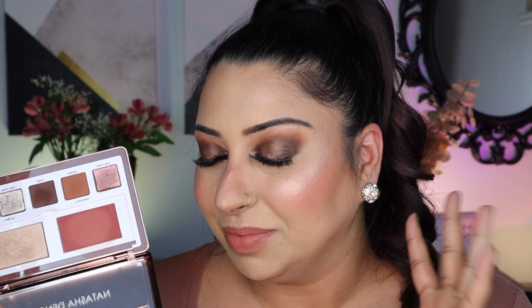When I saw the swatches online of this highlighter, I was like, ooh, that looks like it's gonna run a little bit deeper and it's not gonna translate that well on me, but are you seeing this? Are you seeing this? Oh, it's so pretty. It is so, so beautiful. I love it. I love my whole vibe right now with my high ponytail, with the curls and my bejeweled earrings. It's a whole vibe.